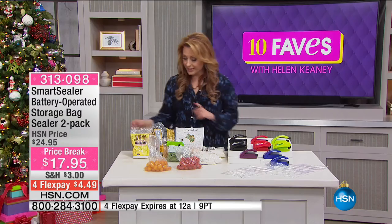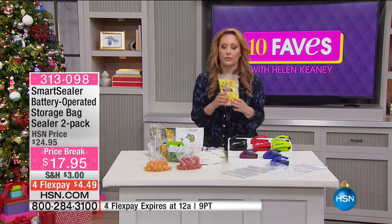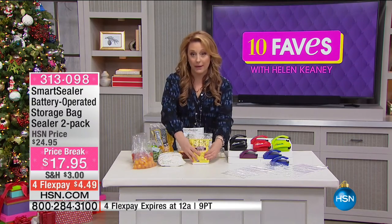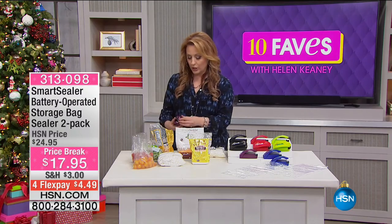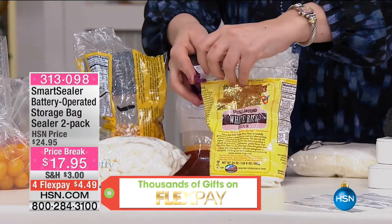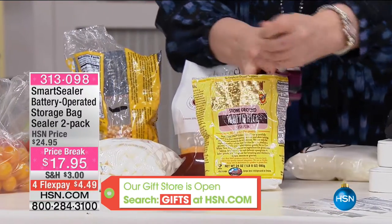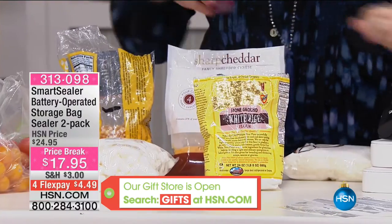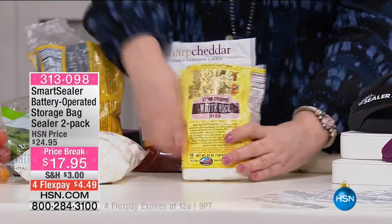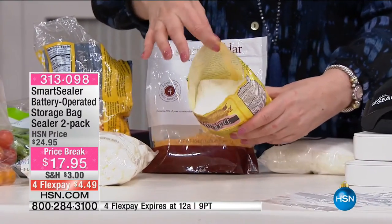All right, so here's the deal. You've got a bag like this. Let's say this is just a bag of white rice. I'm going to create this little environment here. So what happens is when you open a bag up, you've got your rice or whatever it is. And then look at this, here's the problem. How do you close this up? Oh, this is actually rice flour. For those of you who eat gluten-free, that's a nice little alternative.